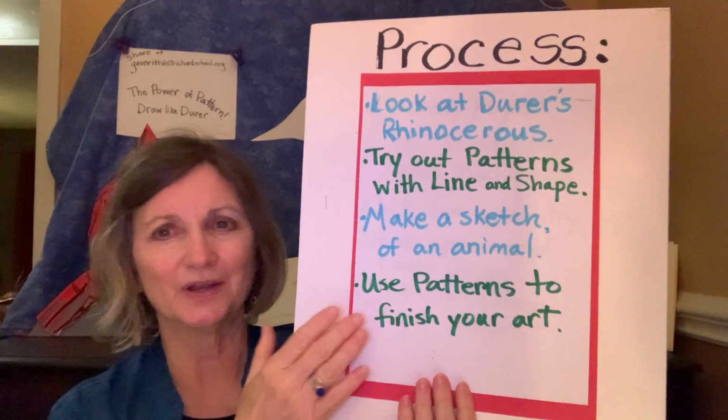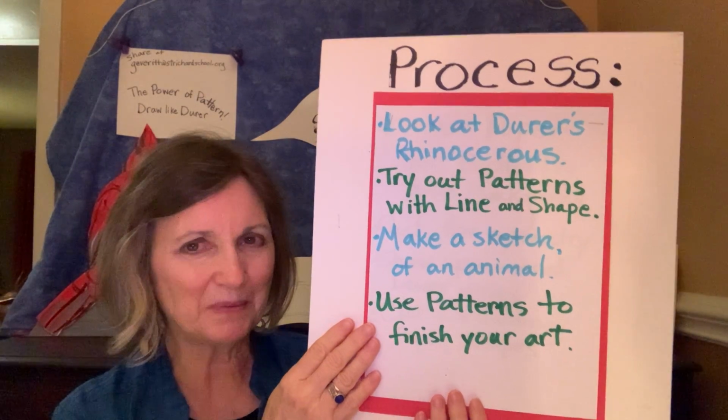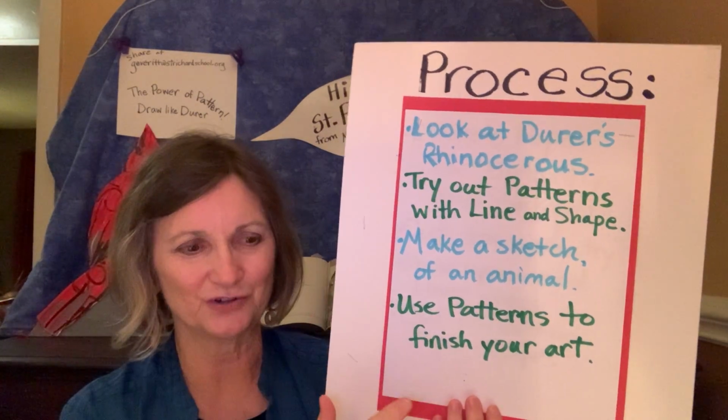Step 4 is going to be the really good one. Use patterns to finish your art, to make it really exciting and to make it more like the Dürer art. So that's going to be the fun part.